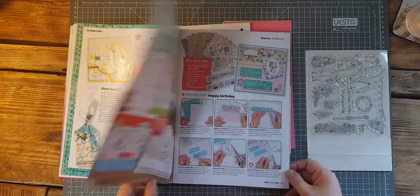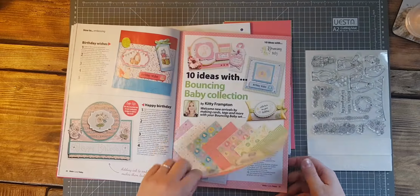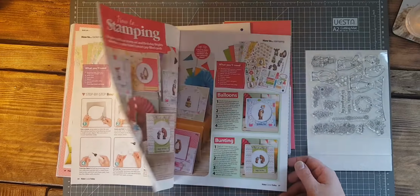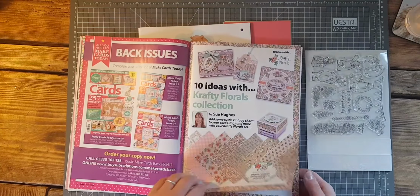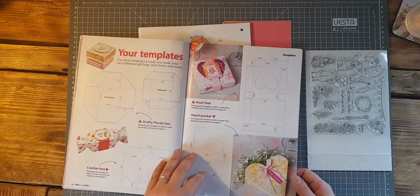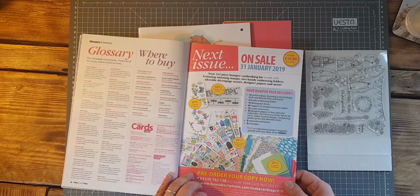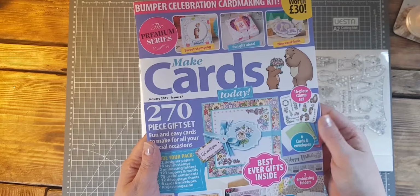There's some nice projects here, I'm not going to lie. Yeah, some really nice projects. So as far as the magazine's going, some really nice ideas. Oh, can you see that? Using the papers, using the stamps. So yeah, there's tons of stuff and there's templates.